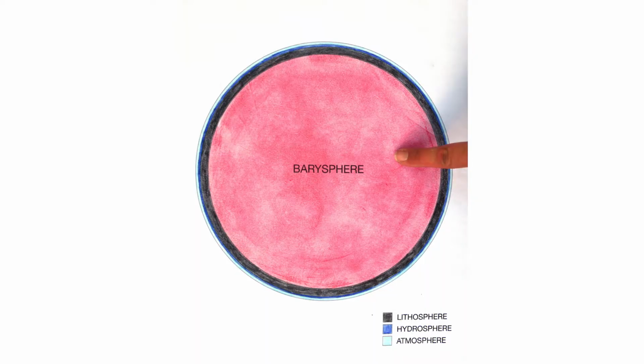I'd like you to come and look at this chart with me, and we can see what these things are called. All of the heaviest things went to the center. We call the center part of the earth the barosphere. Barosphere comes from the Greek word baros, which means heavy, and sphaira, which means ball.